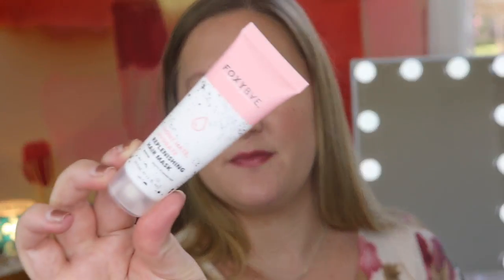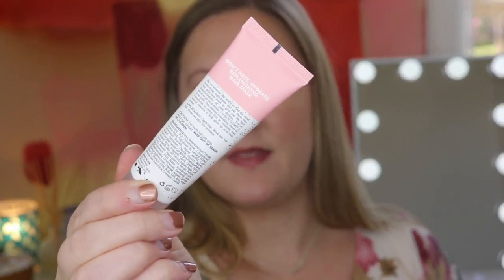Next up, the hair mask I mentioned, this is by Foxy Bay. I don't think I've tried anything from this company before. It's the Don't Hate Hydrate Replenishing Hair Mask with biotin. It's sulfate and paraben free. We get 1 fluid ounce. There's the back. Don't hate hydrate. Yeah, it says that again.